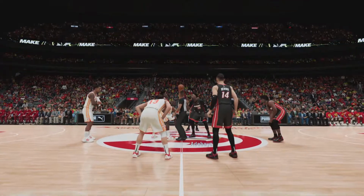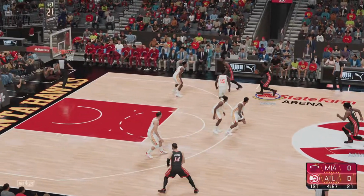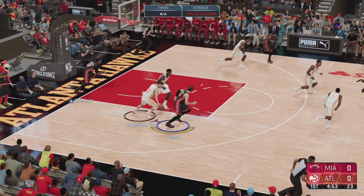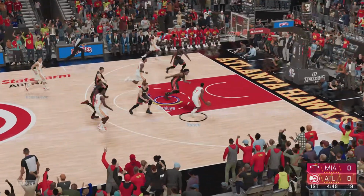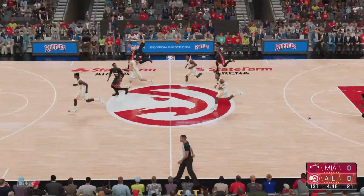And let's check Miami's starting lineup. Hero and Butler are on the wings. Achua is out there with Bam Adebayo, and it's Dragic in at the 1. And for the Hawks, Allen at 3, Collins at 4. Bogdan Bogdanovic is out there with Rajon Rondo, and it's Capella in at the center, filling out the middle.